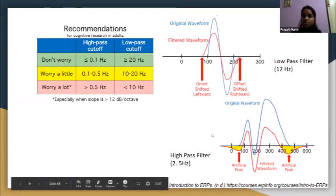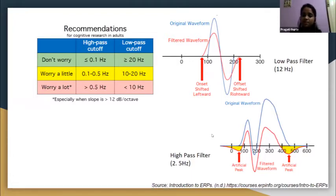We might not know this because we've not seen the original waveforms, and if we simply choose those parameters based on previous assumptions or previous papers, it might affect the actual interpretation of our data. So that is why we might follow the filtering options which earlier researchers have used, and we can see how it can impact our data. So these are some of the parameters.